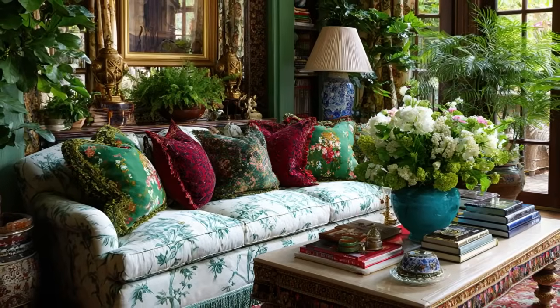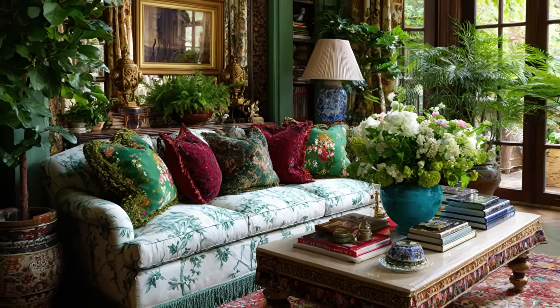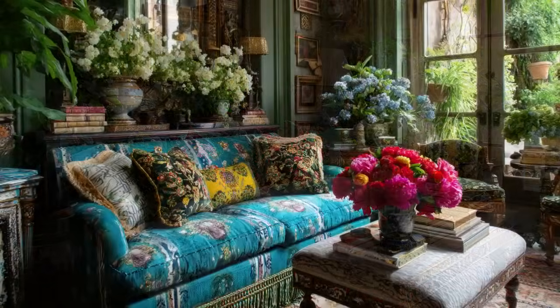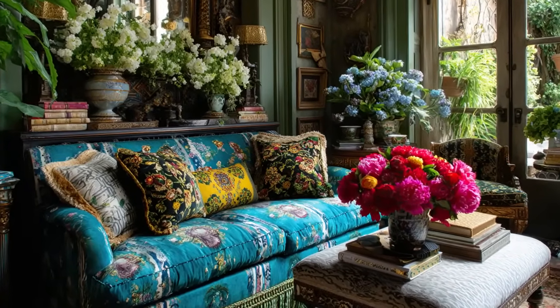Start by building a base with classic vintage elements, an antique Persian rug, a velvet sofa, or an ornate mirror, and then layer in textiles, objects, and art over time. The key is to make each layer meaningful and visually rich.